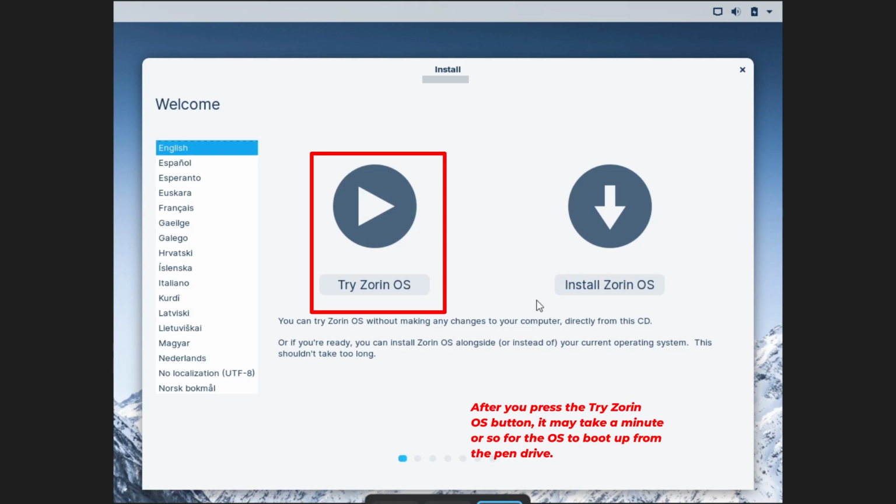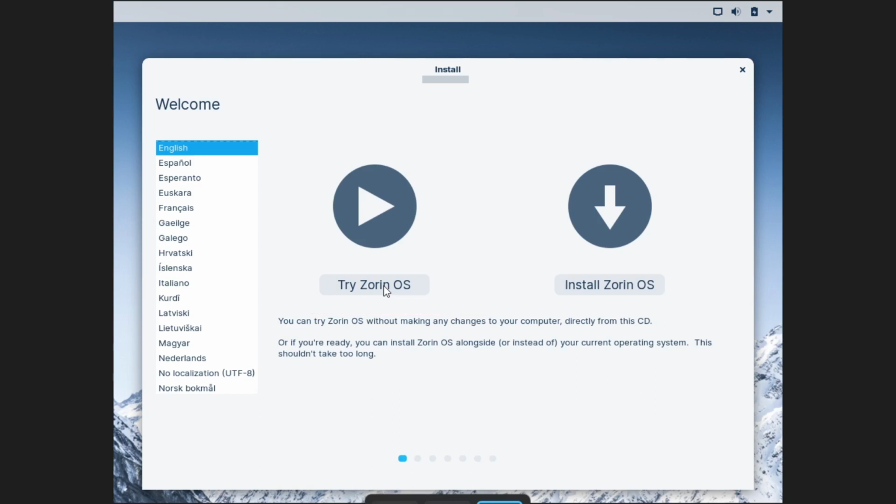There's another button to install Zorin OS, but I think it's a safe idea to first go ahead and try Zorin OS because everything is happening from the pen drive. Clicking this button will boot up the Zorin OS and you can try the Zorin OS without any problem. If you don't want to install, all you need to do is to just pull out your pen drive and you are back again to normal. So in this case, we will choose this option, Try Zorin OS.